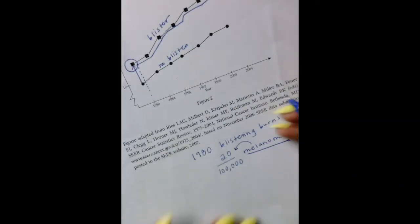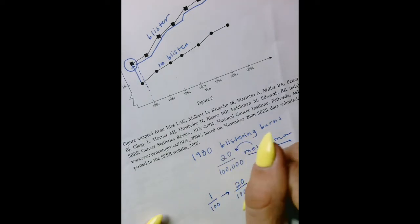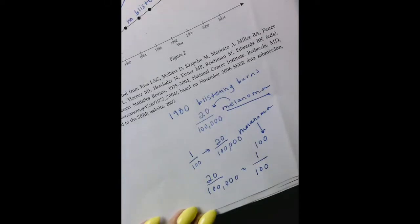So now I need to know how many people actually had blistering burns. So 1 in 100 people that get burns get melanoma. So if 20 in 100,000 people have melanoma, then you're just going to take that number and multiply it by 100 to get the incidence rate, because it said 1 in 100. So this literally just means 20 over 100,000 equals 1 over 100. It's literally just cross multiplication to get your answer. So 20 times 100 is 2,000.